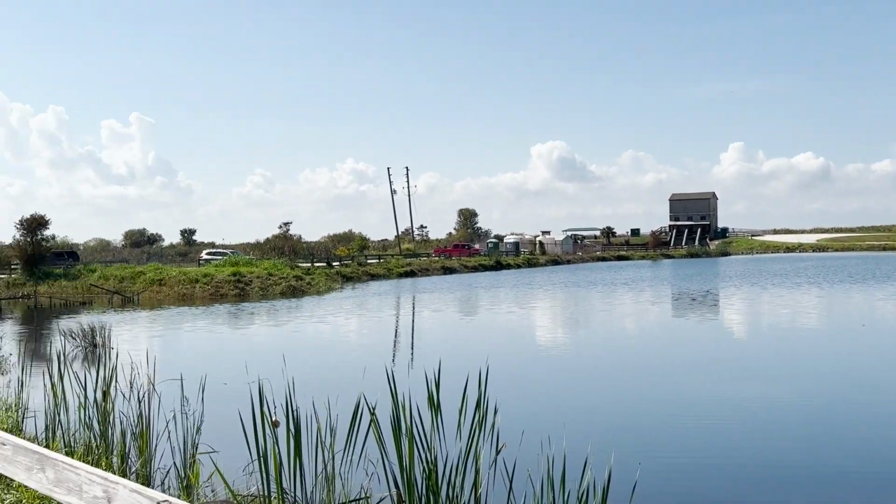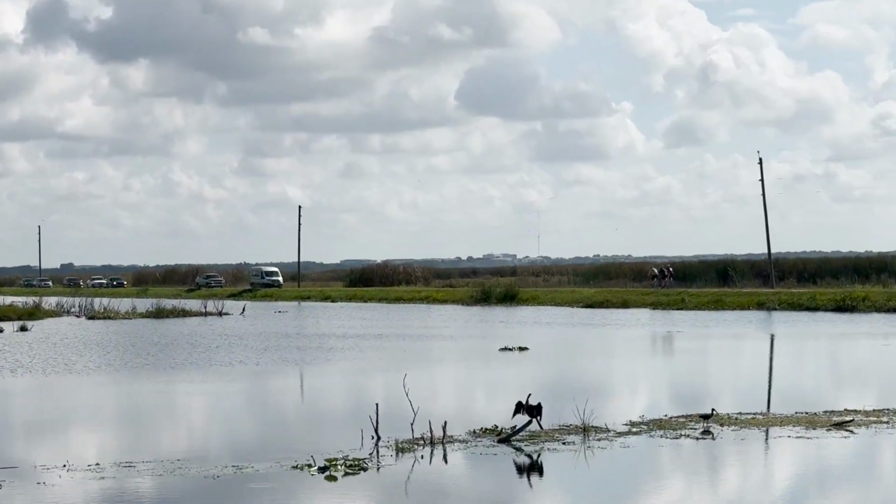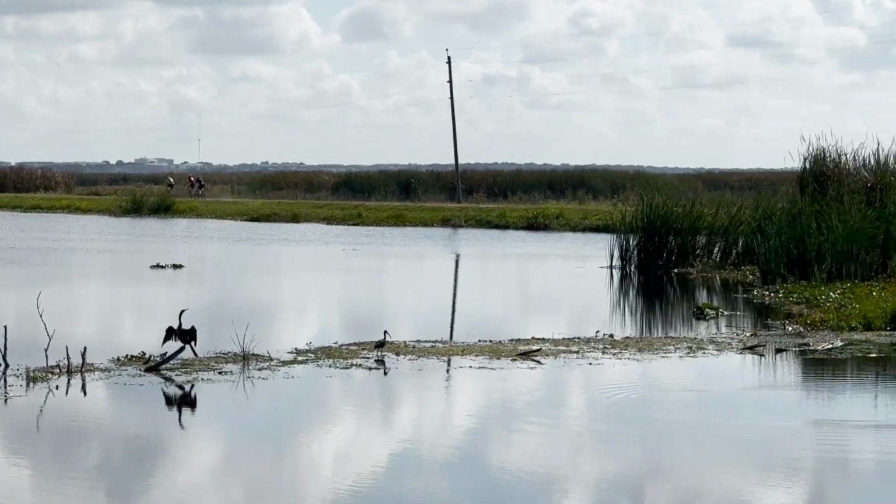Okay, gator number 4. And there's a good view of that pumping structure over there. And it's a pretty nice day today. Now, like I said, on Saturdays you can drive a car here, so there's a whole line of cars right there that we'll be competing with, although they don't seem to be going very fast, which is okay.